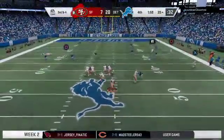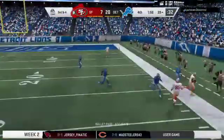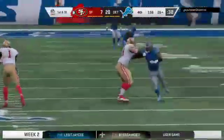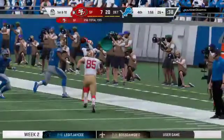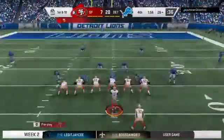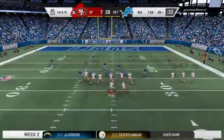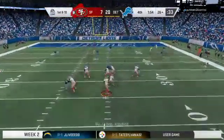From the gun on 3rd down, Dobbs. Open man is Westbrook, complete. That he is out of bounds, but not before he's inside the 30. 1st down San Francisco, the pickup 14 yards. Dobbs now, after the pick on the last drive, 3 for 3 to start this drive.